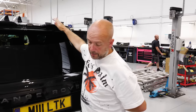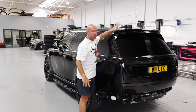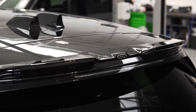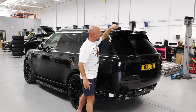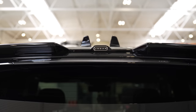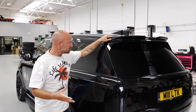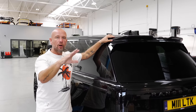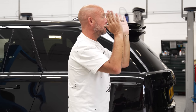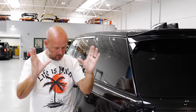So while Mark's trimming that up, it gives me a good opportunity to show you a couple of new products. We have got our new L460 rear spoiler. Nice and subtle. It's got the urban badge in the center. That's gonna carry across to the L461 Sport as well, just basically carrying on with the OEM Plus ethos. Looks really sleek, really nice from behind. Goes with the rear cameras as well. The upturn on the spoiler looks lovely between those two.